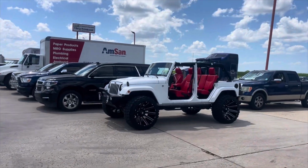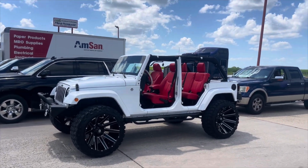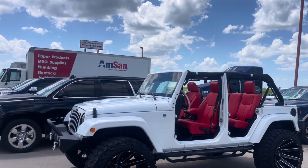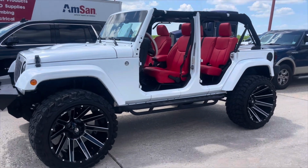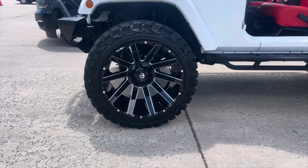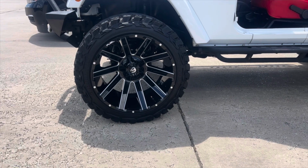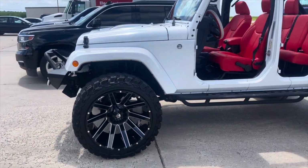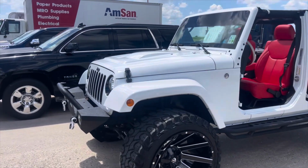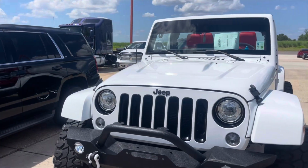Absolutely love it. This Jeep right here, it's just something about when all of the doors are off on a Jeep and you have this white exterior and this red interior, and that red interior really makes this Jeep pop. And the oversized wheels with these Fuel rims, I don't know what size they are, looks like they're 24s. But it's definitely a beautiful vehicle. I would never want to get it dirty, and I know some Jeep riders like to go mudding in their Jeeps, but I would never get this dirty. It's actually a clean, nice looking vehicle.